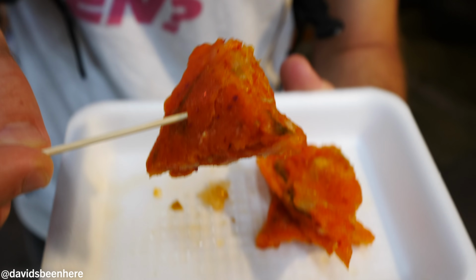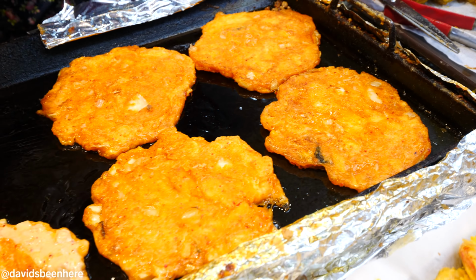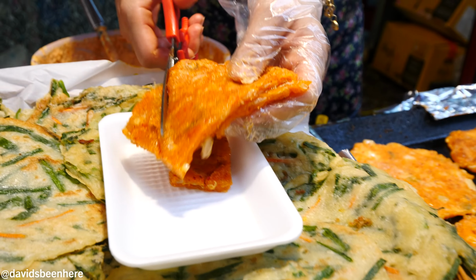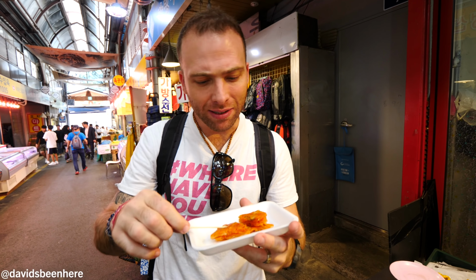The cooks use just enough batter to hold the kimchi together, which allows the fermented cabbage to be the star of the dish. The pan frying process gives the batter a nice crunch, and the kimchi never loses its texture or freshness. There are many ways to enjoy kimchi in South Korea, but Kimchi Jon has to be one of the best. Spicy. Oh man. Look at this. Oh man, it's so good, and I'm starting to feel a tingle right now.